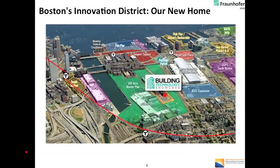One more plug for Fraunhofer. This is Boston. We're in the center of an innovation district, so if any of you get to travel to Boston for conferences at MIT or Harvard, please look us up. This is meant to be kind of a local nexus for clean tech in Boston, and we just moved into this building.